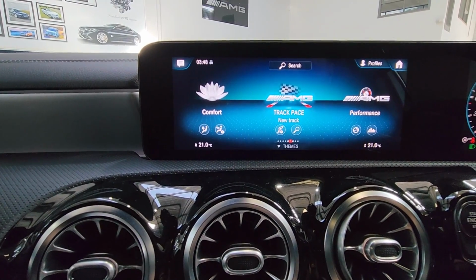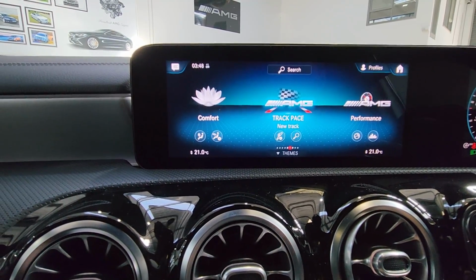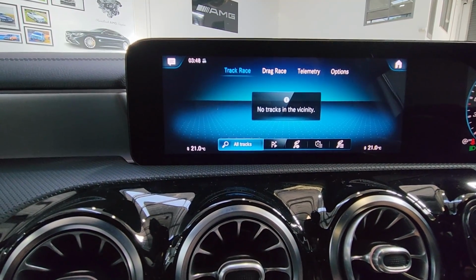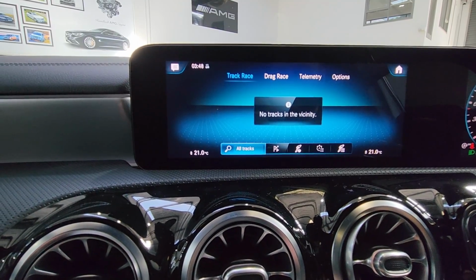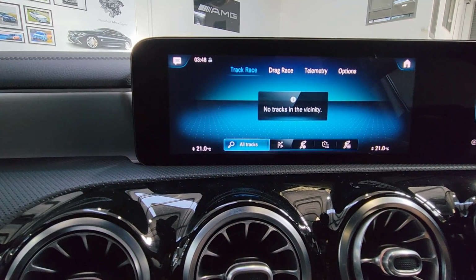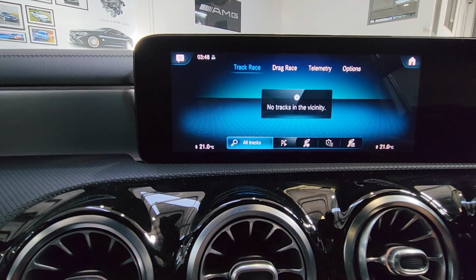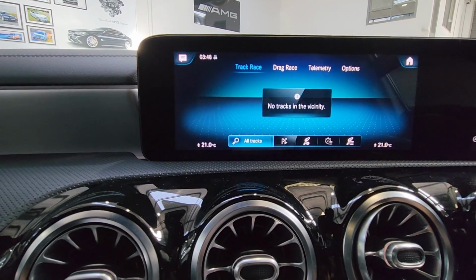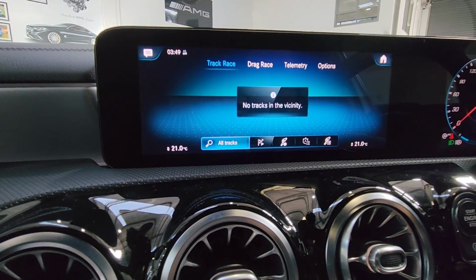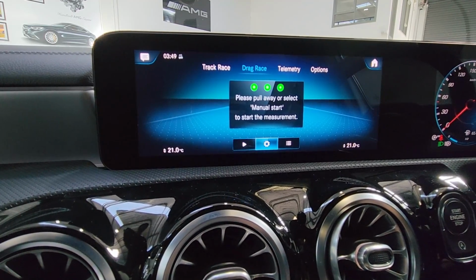Okay, so then we've got track pace, which is the track pace package. This is actually an option you can purchase as one of these cars, but this one comes with it. Track pace package, click on that. It opens up this individual assistant for your racing performance and history and whatnot. So it will actually time you your 0 to 100 times extremely accurately. And if you're in the vicinity of a track, it will actually recognize that and time your lap. As you can see, no tracks in vicinity, but you can put into drag race mode. Tells you what to do.